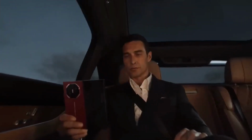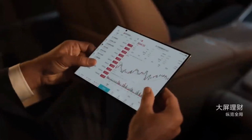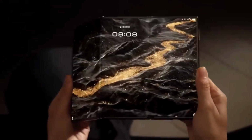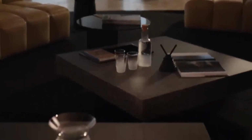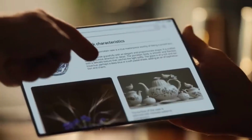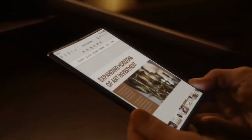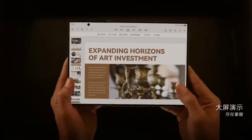Alright, let's break it down. What do I love and what's not so great about the Huawei Mate XT? The design is just incredible. It's a foldable that feels premium and the display is stunning, especially when it's fully unfolded. But the camera is not what I expected. The battery life is decent, and the price is definitely on the higher end. Overall, if you're into foldables and want something that's both innovative and practical, the Huawei Mate XT is definitely worth checking out.